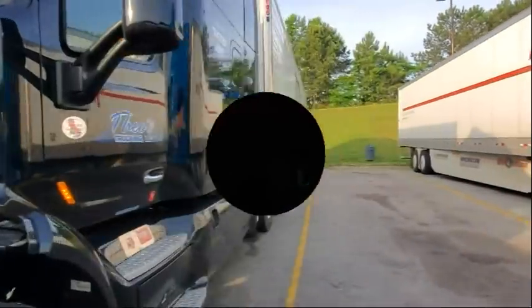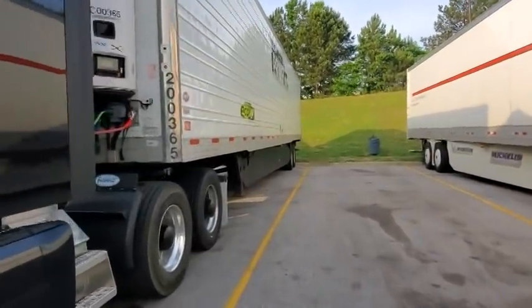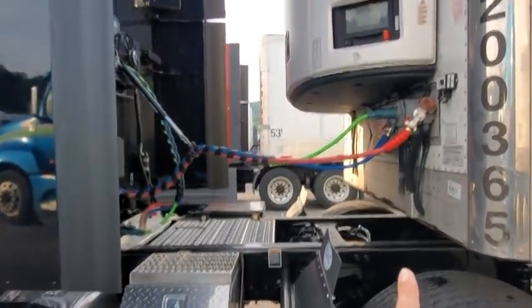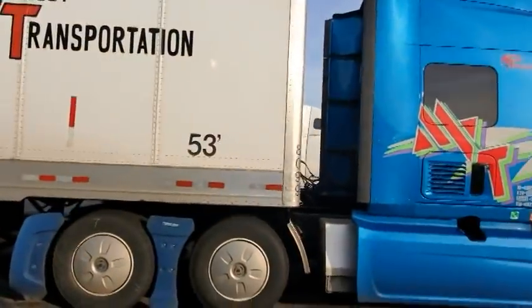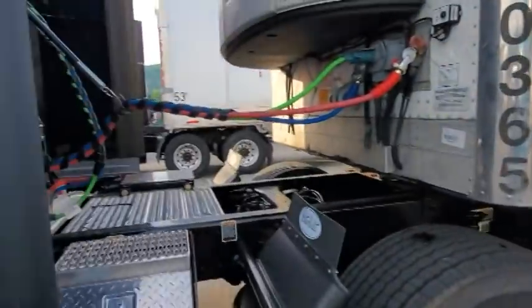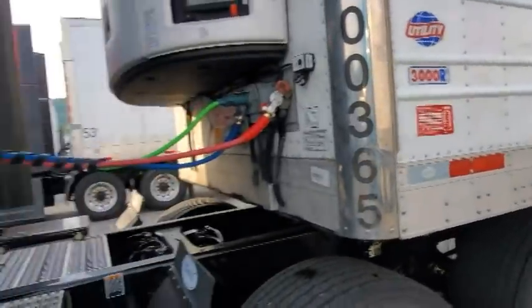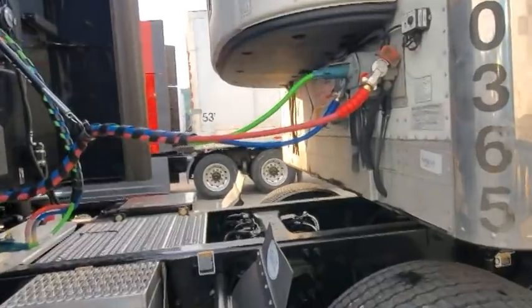Alright, so I parked for the first time. I was really nervous because I feel like I'm 20 feet longer. Let me show you why. Look at this gap. So if you can see the distance from my cab to the trailer, and compare that to this, see how short that distance is between his cab and the trailer, and then you see mine, you see how big it is. So it just felt like I was so much longer when I was trying to park. It really was a little worrying for me, but I got it, no big deal. I'm a professional, I got this.